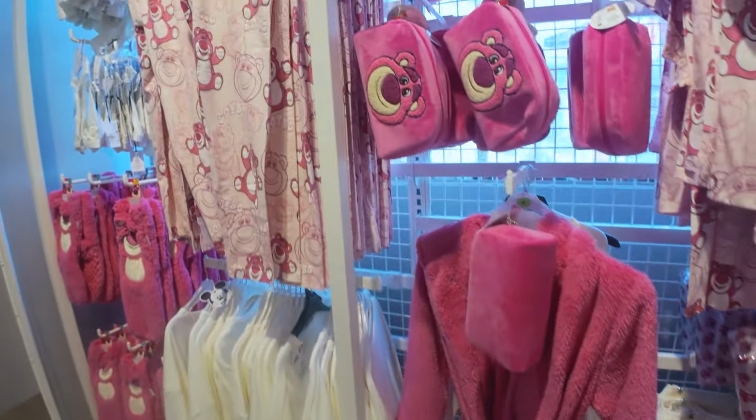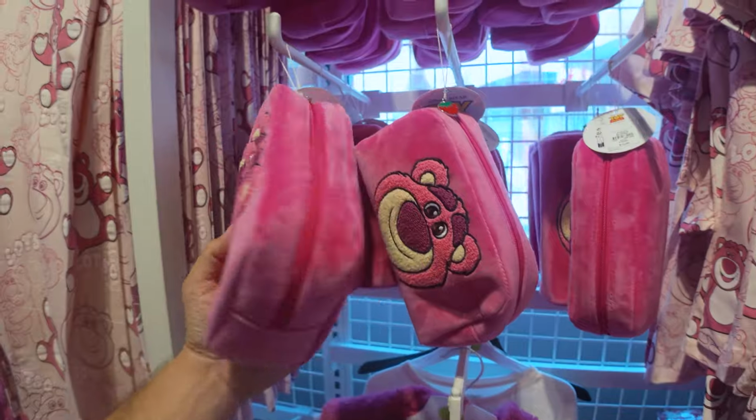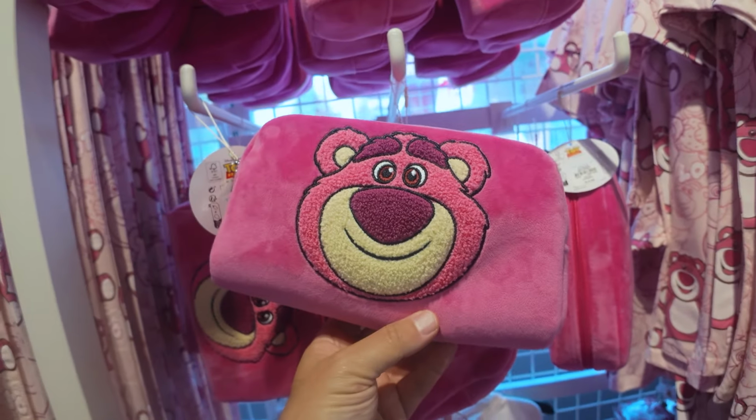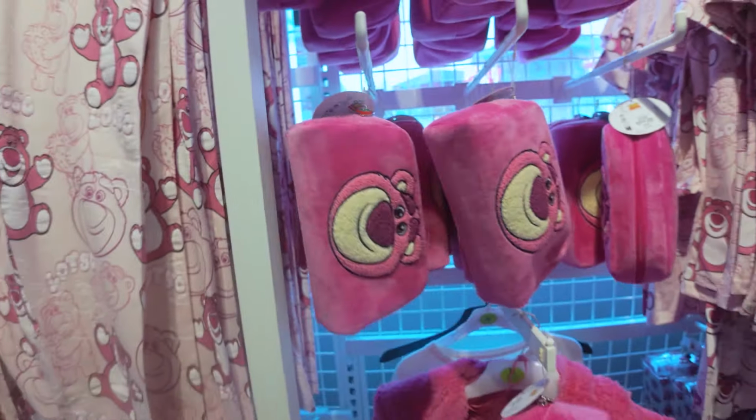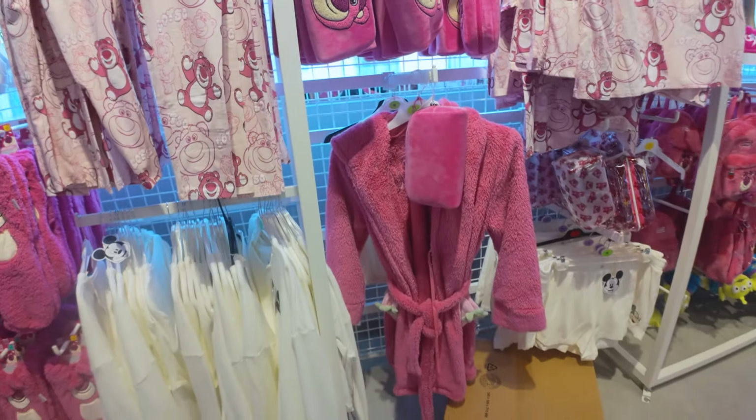Oh, another new item. Well, hold on. Let me show this real quick. This cosmetic bag here is $12. Look at that. How pretty is that? 12 bucks. Loving the Lots of Bear collection. The hot pink is so cool.